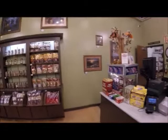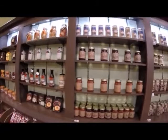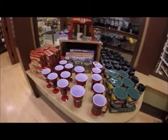Soup mixes. Spices, salsa, habanero sauce, cheddar cheeses, and other items. Okay, that's all for now in the store.